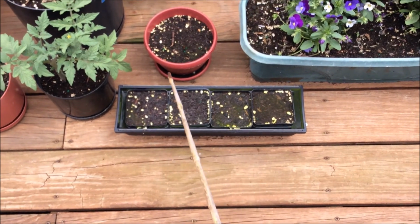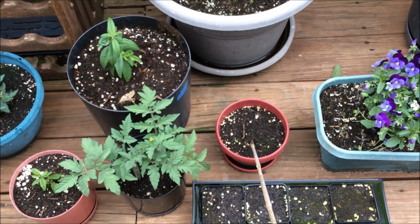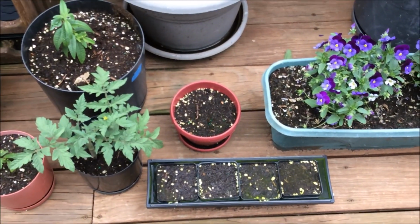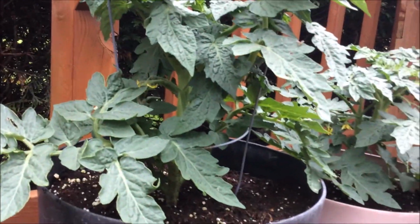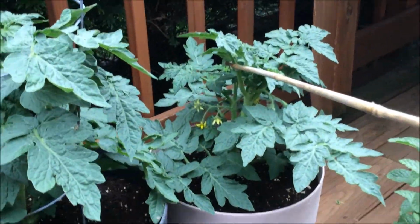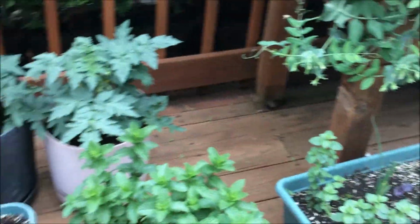Again, moringa doing nothing. These are supposed to be backup patio tomatoes, but they're not doing anything either. I may just drop a few more of those. I don't know what's up with that. Patio tomatoes are flowering beautifully. This one as well. So both of these, I have plenty of tomatoes.